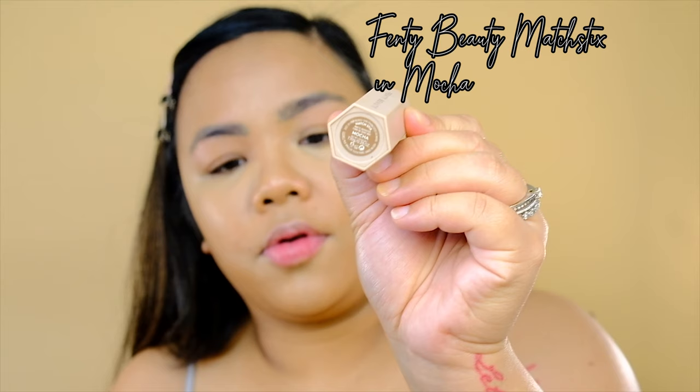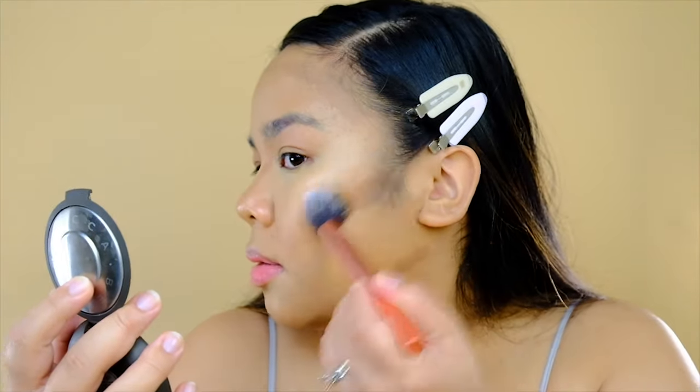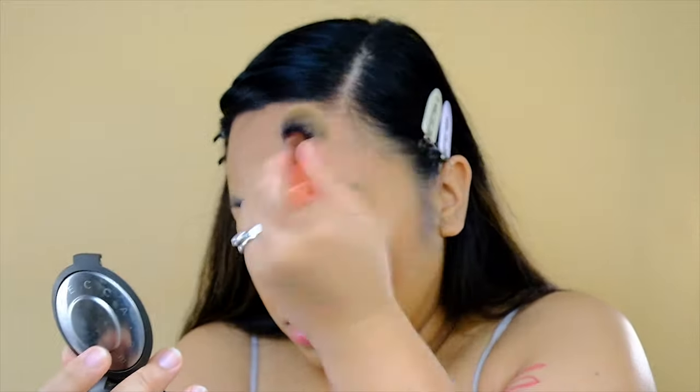I'm just going to contour a bit. So I'm using the Fenty Beauty Matchstix in Mocha for contouring. And then, sa jawline. So ngayon, I'm going to get my brush from Real Techniques, number 206. So, i-blend ko lang siya. Just gonna blend this out. Blending is key. Because if you don't blend in sa hairline, obvious na obvious. Hindi mo pinaghirapan, pero binlend mo siya ng mga 5 hours.